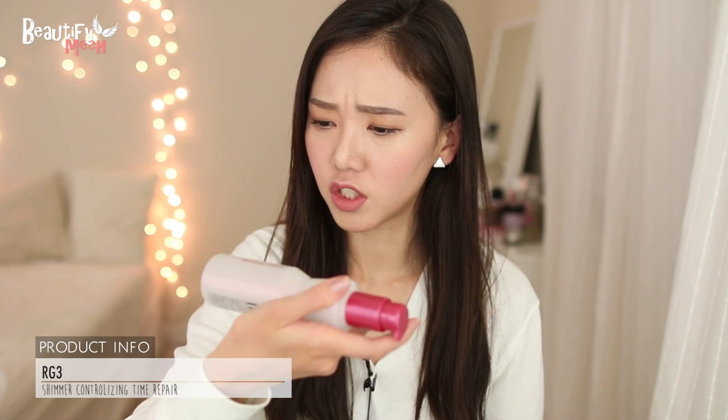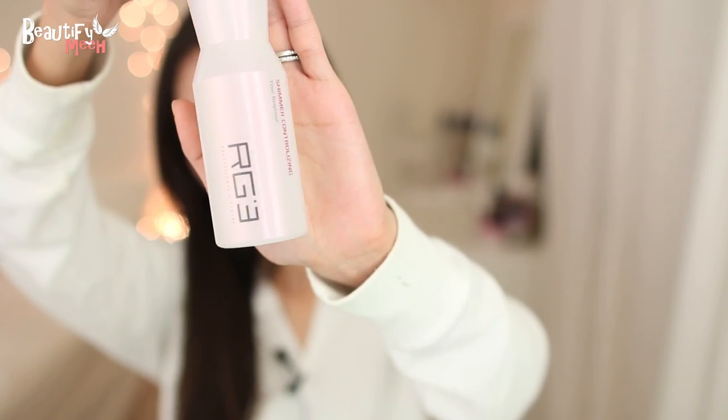So this is a hair essence. It's Korean. It's called RG3, I think. But my hairstylist Lisa gifted this to me. And you guys know, like 2 months ago, I got a perm from her. I got the magic straight and then the C curls at the end. So I've been getting a lot of comments from you guys asking what product I use to maintain my curls. I've always liked air drying my hair instead of using a blow dryer.